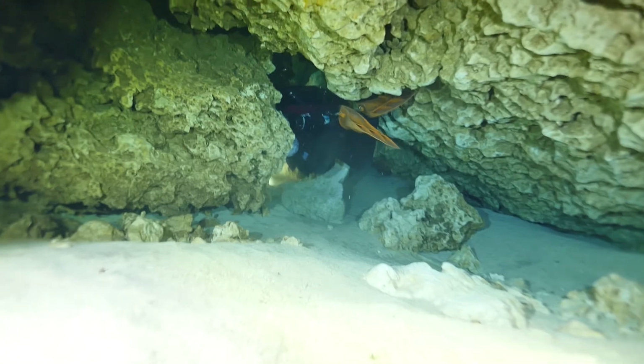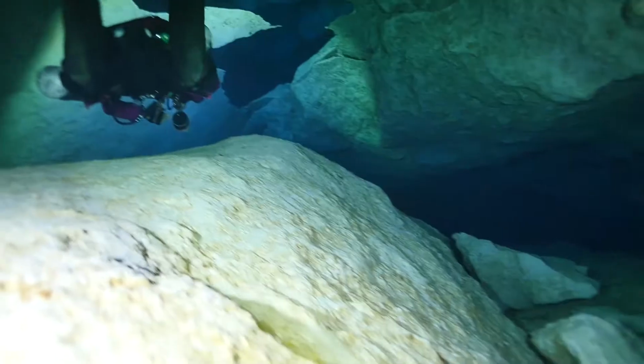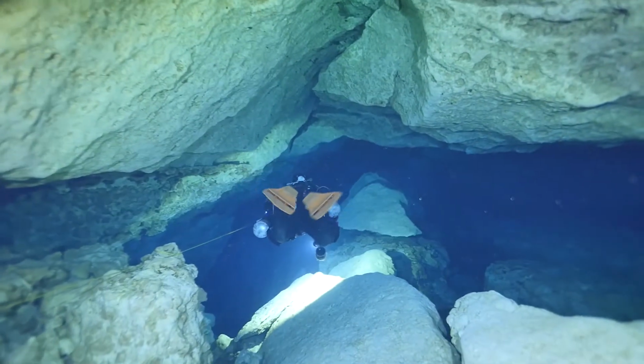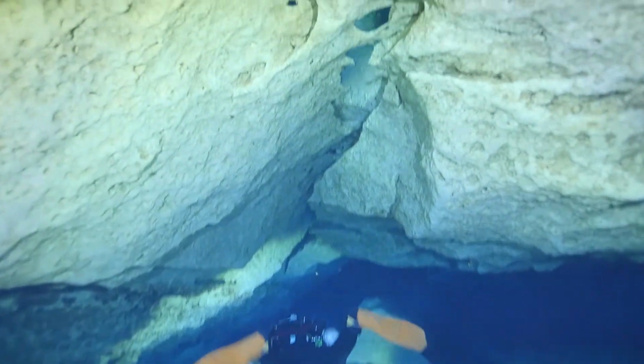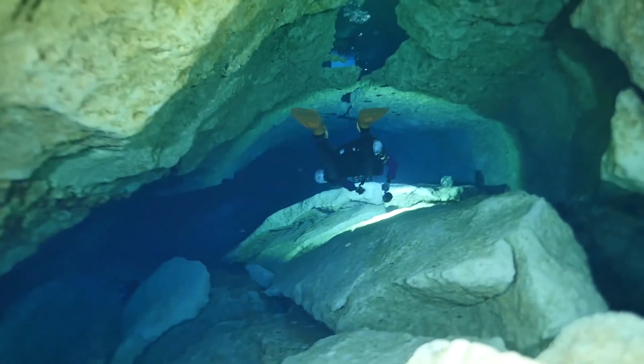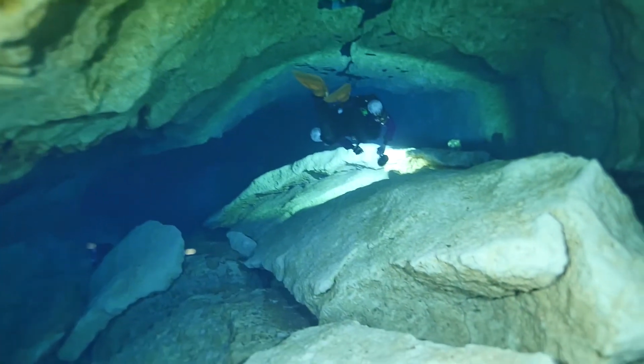But after you pop through that, you're all the way back up in that big tube room with the air pockets on the ceiling and the boulders on the floor. And it was actually night when we were diving here, but if it was daytime, you could see the daylight coming out of there. So that's Jackson Blue.